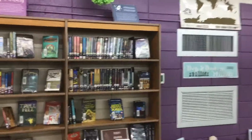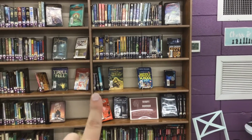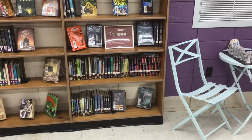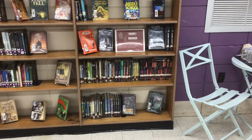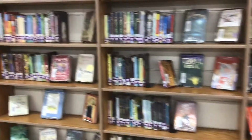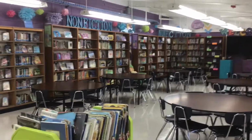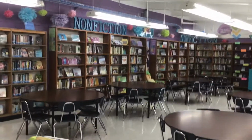Then over here we've got science fiction. It's only got 2 shelves, or I guess 2 and a little bit down here. These are a few green dots. And then scary horror section, and that's a very popular section too. I need to make it larger. I've tried to work on that the last couple of years. So again, those are our fiction, and then hopefully those big letters will help you keep track that these are our nonfiction areas.